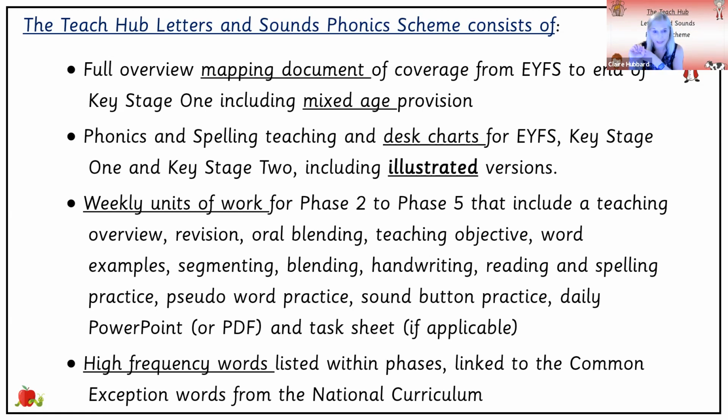Handwriting, reading and spelling practice. So we usually have 2 days of reading, 2 days of spelling, and then we have a day as well for those high frequency words. We've got pseudo word practice, sound button practice, and there's a daily PowerPoint, which is cumulative, so it builds. So if you start on 5A, when you do 5B, it will build on from 5A to 5B, and then it will take it to 5C, and those will eventually feed into the year 2 ones when we do them. And there's a task sheet if you want to use it.